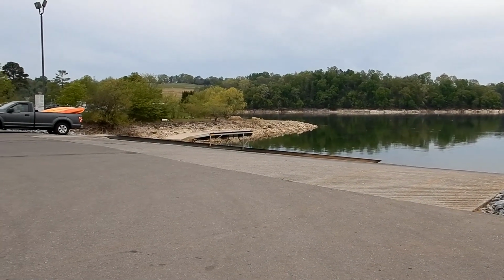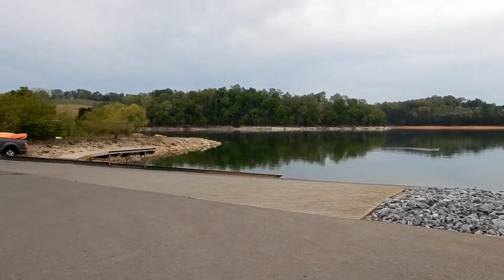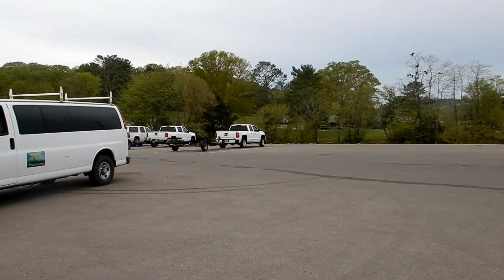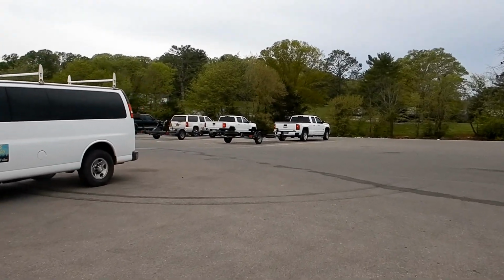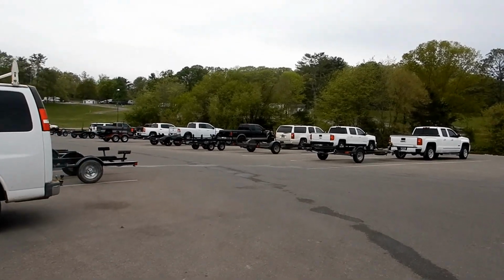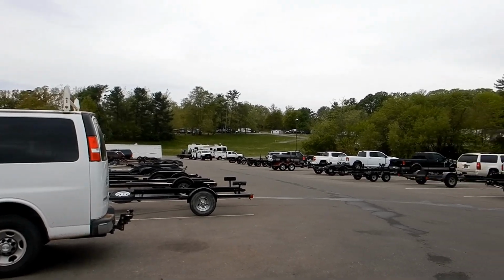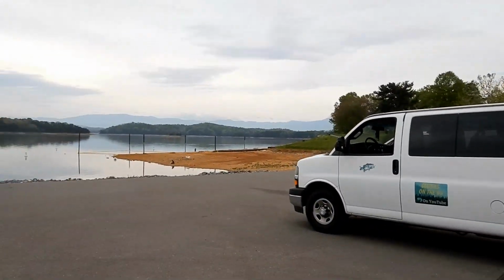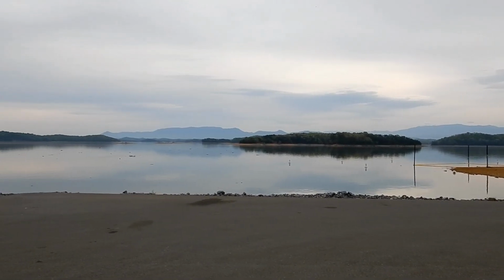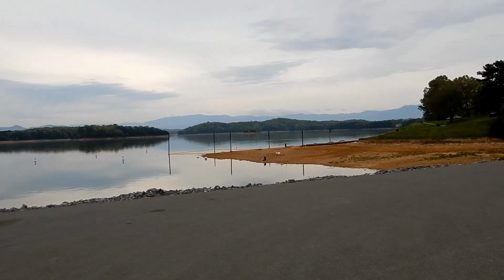Here's the boat launch here at Douglas Lake at the Headwater Campground. And as you can tell, must be a very popular lake because look at all the trailers here, and it's barely 10 o'clock in the morning, so look at all the trailer people out here. And there's the lake. It's a beautiful lake, a little low right now, the ranger said. There's also a little beach over there.